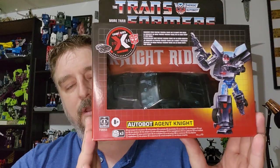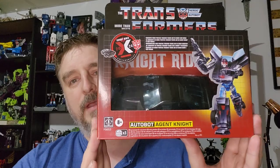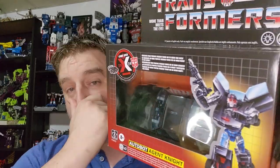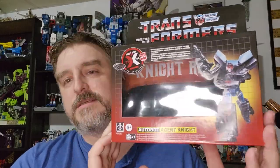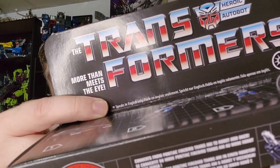It says deluxe, or I think they promoted it as a deluxe, but this looks a little bigger. We'll see though. Maybe when I open it, it's going to be just a deluxe, probably a remold of Sideswipe. No, I don't know. I think this is a new mold, but we'll find out. And it says here, speaks in English only.